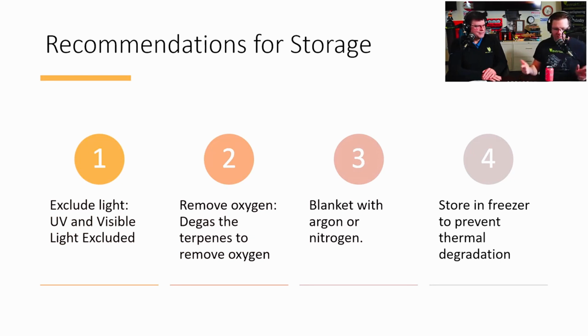The second one is remove the oxygen. There are a couple of different ways to do this. We have gallons and gallons of terpenes that we deal with, and there is oxygen in there. Can you get the oxygen out? Absolutely. You can bubble, for example, helium through it, and the helium will take the oxygen out of the terpenes. That's called helium sparging. You can also put it through what they call a membrane degasser, if you are so inclined. Those are some ways to get rid of the oxygen.